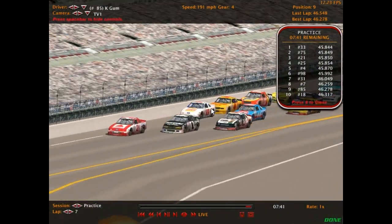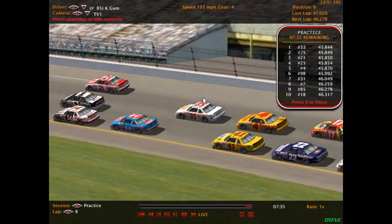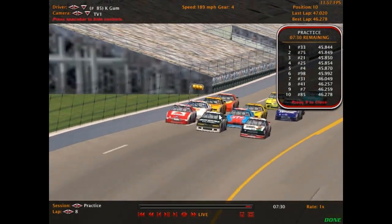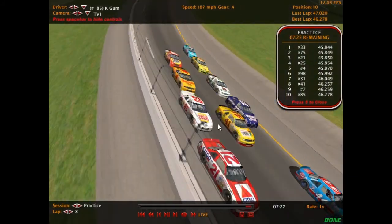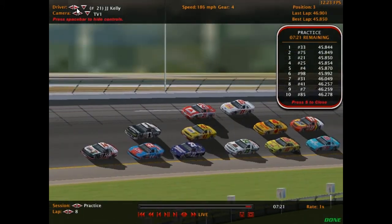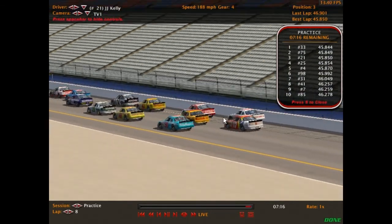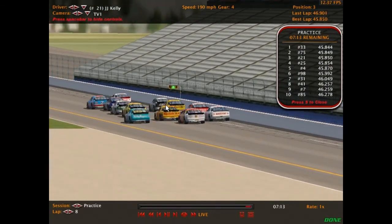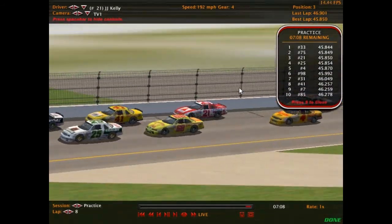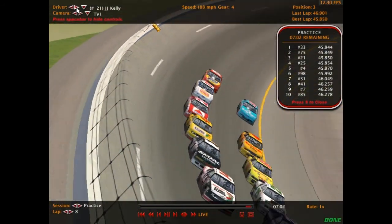Carson Gum in the number 85 Burger King Ford. Has a lot of experience over in the NNSCRA, currently running in the Walmart Cup Series. And we'll see how Carson can do this season. Right here driving that 85 Burger King Ford. J.J. Kelly, another name I'm not familiar with. Have not heard that name in any NR 2003 series, so could be making his debut. But he's driving for the Wood Brothers, the number 21 Citgo Ford, so got a good team for him. And we'll see what happens this season.